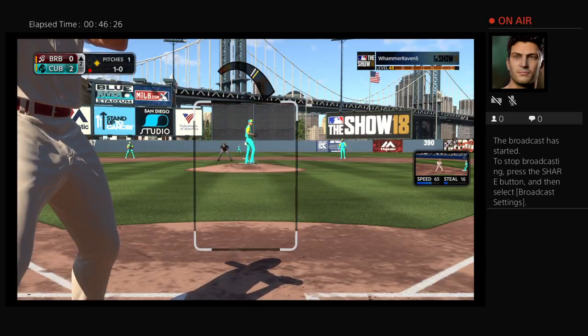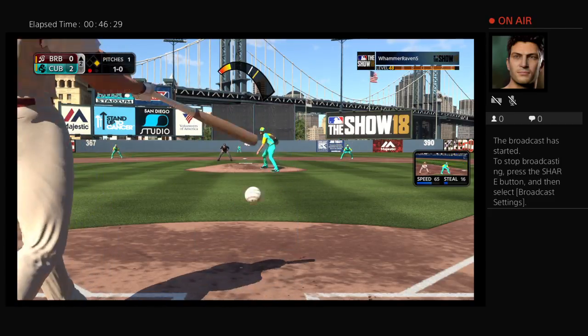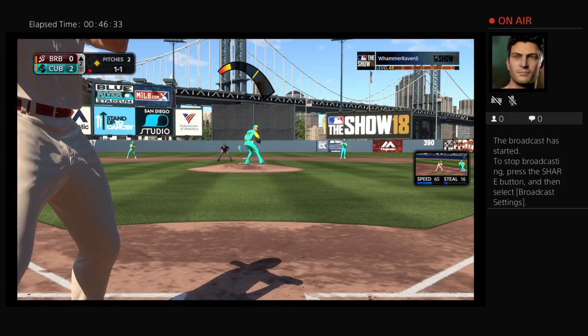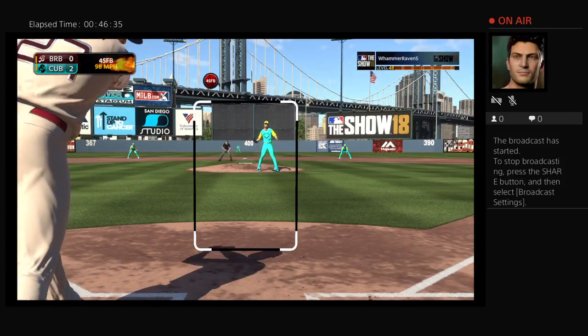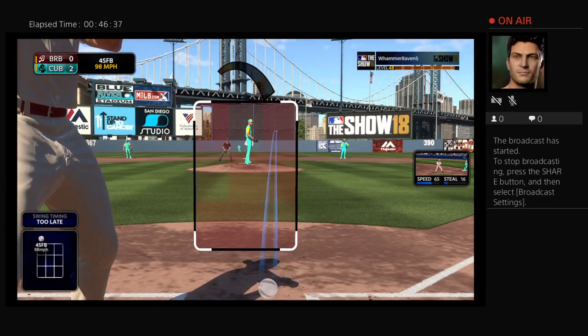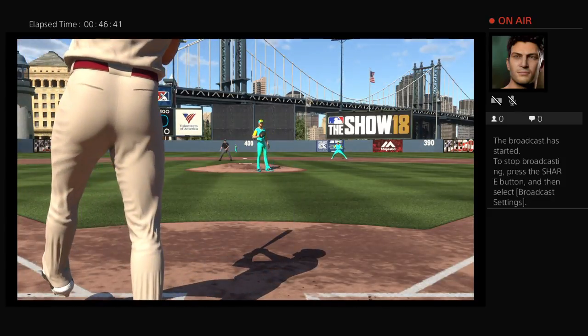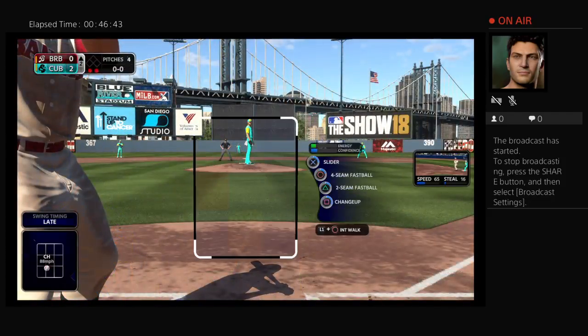Off the plate and low here, ball 1. That's by him for strike 1. Not too often do you see a changeup come across at 88 miles an hour on the gun. Still effective when you're throwing a fastball in the high 90s, though. Swing and a miss on the changeup, and there are 2 gone.